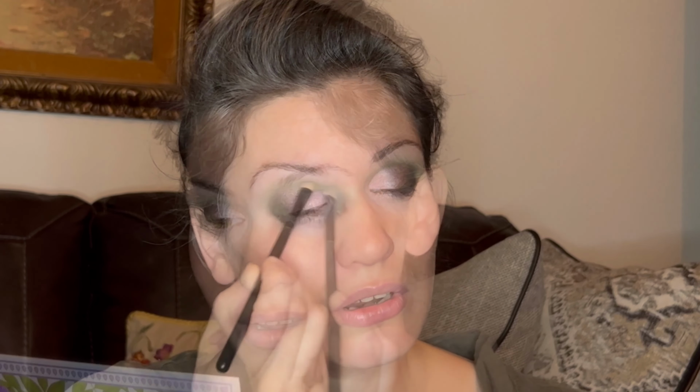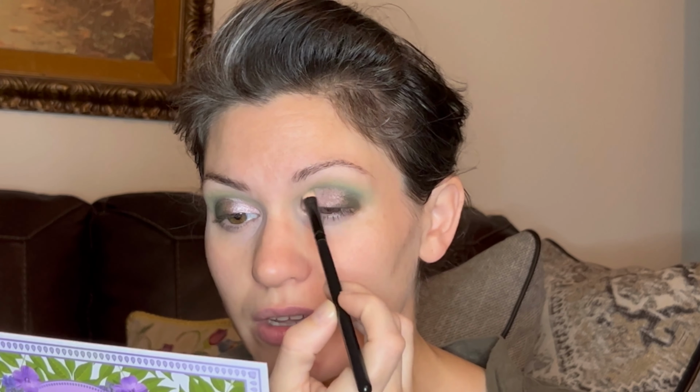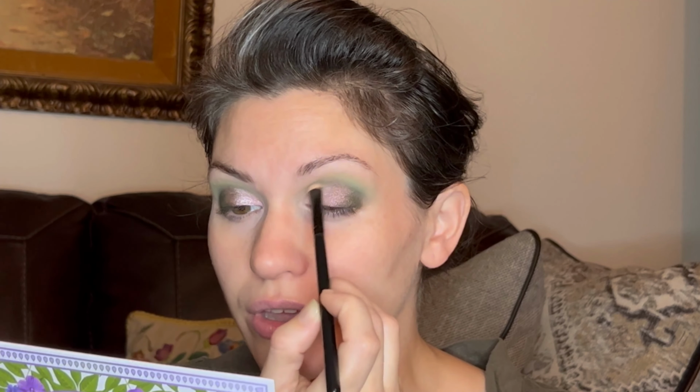So this is looking pretty, but it's a little bit grungier than I want. I'm going to take that small blending brush that I used before, going back into Sage, and I'm going to add Sage to this outer area and the crease. I want there to be a bit more of this sagey color. I'm not having a problem with the shadows. I think the anemone shadow is a little bit thin, whereas Cosmos was definitely a little thicker and creamier.